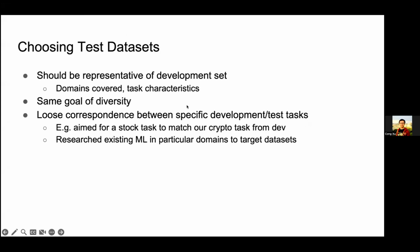Okay. So while the competition was going on for the first phase, the organizers were busy choosing the test datasets. We need to make sure that the test data chosen is representative of the development datasets. That basically means we should still cover a lot of domains, have variations in the number of data samples, input shapes, data types, and also different evaluation metrics. That is basically the same goal of diversity for this competition.